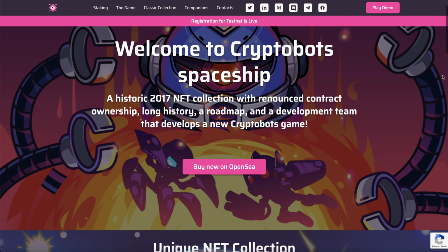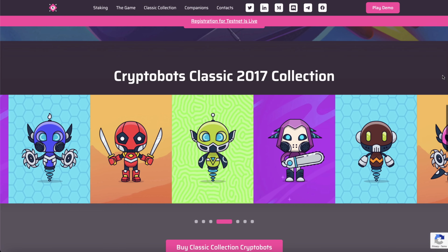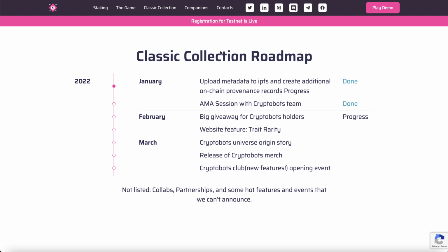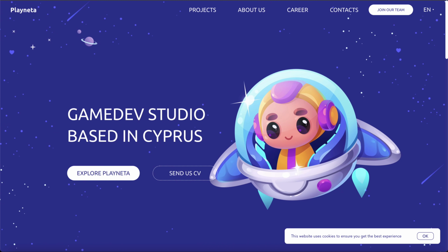Now, Cryptobots offers players the ability to collect and even trade unique collectibles on the Ethereum blockchain, and the original collection of Cryptobots are now renamed to Classic Cryptobots and are made totally decentralized. Now, the original game was suspended back in 2019 and is now rebuilt as a much bigger world around Cryptobots and the economy. Now, the team behind Cryptobots is also very experienced, and the game is also supported by the Playneta game studio that has been making mobile games since 2015. Now, Playneta has more than 100 million downloads on both Android and the Apple App Store, and is quite successful as a mobile game studio.